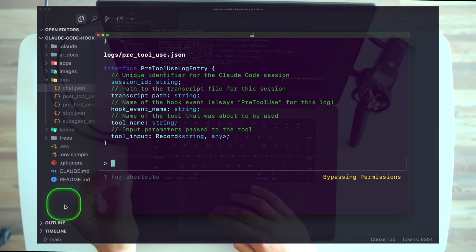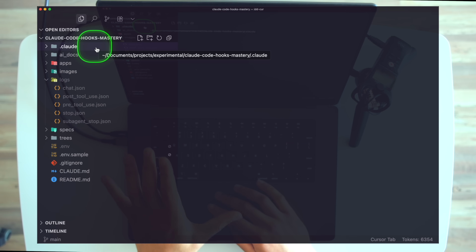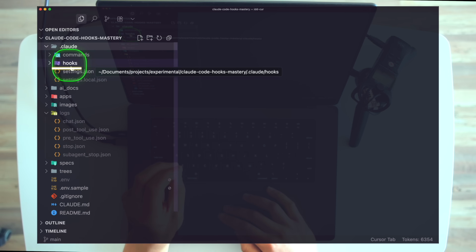And you'll notice something awesome here. We now have another file, right? We have subagent stop. This is another Claude Code hook that you can tap into whenever you need. And so in a moment here, we're going to look at how this is all organized. As you can see here, my .claude directory is equipped with an extra hooks directory that changes what Claude Code can do.